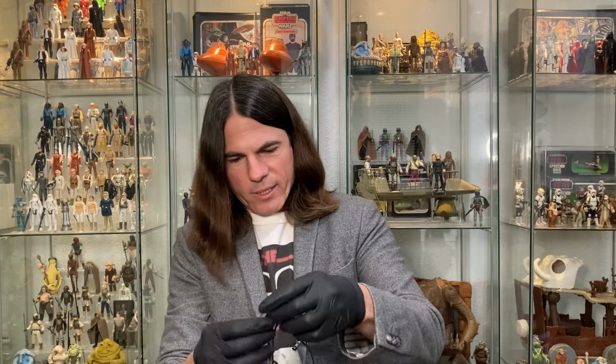This is awesome. I cannot believe this. And there they are, guys. These are the Wookiee braids. The last hurrah, the last thing I needed. So strange to finally have these things.